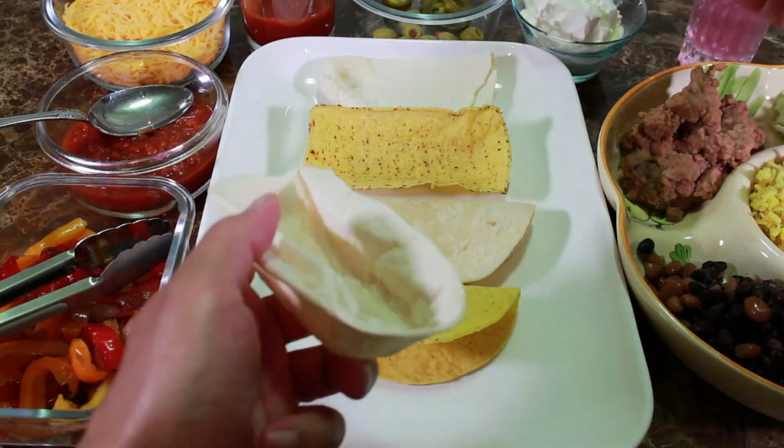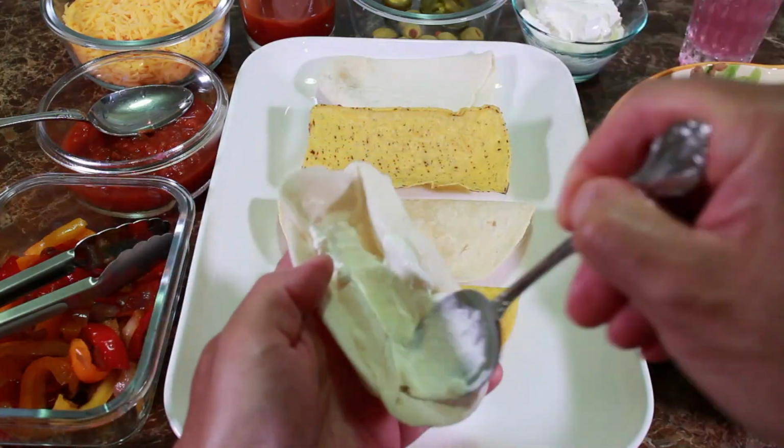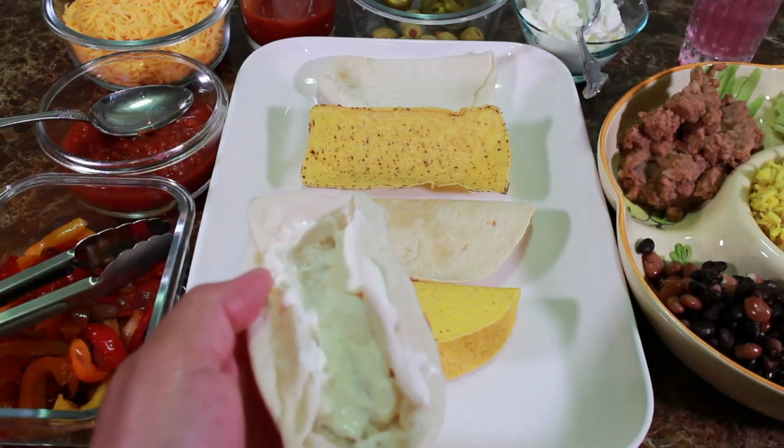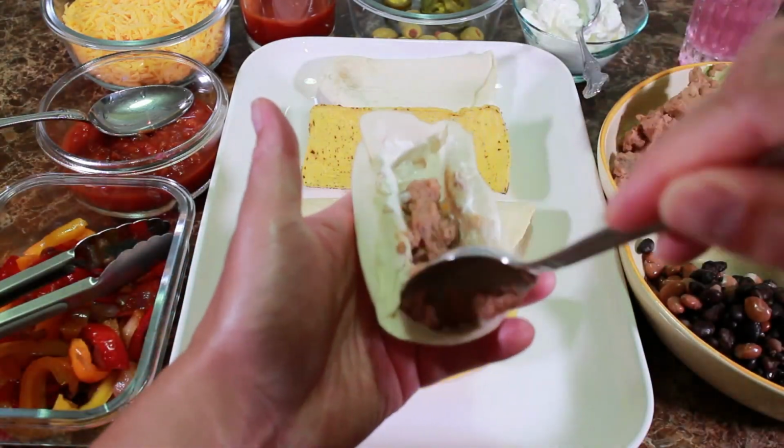What time is it? It's time to assemble our tacos. And the first taco in this corner, we have our soft tortilla bowl.